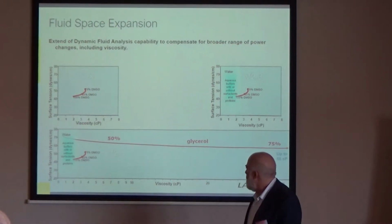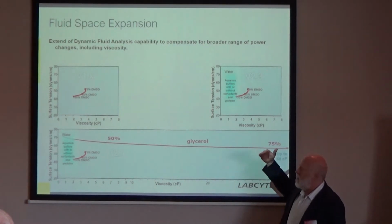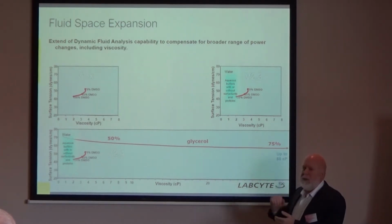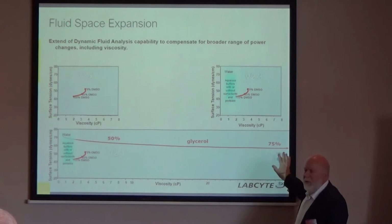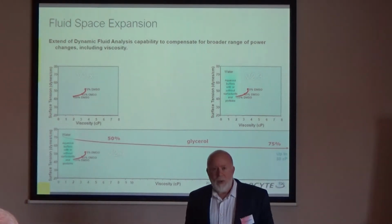As I mentioned before, you could also now compensate for other properties like viscosity if you allowed the power to be changed by even larger increments that exceeded that which you would just get with surfactant changes. And that allowed us to move up to extremely viscous materials. So our first target action was to sort of tackle protein crystallography.